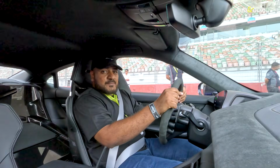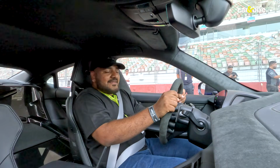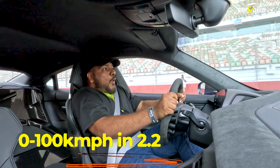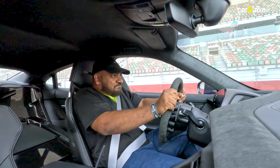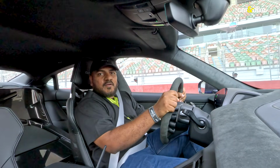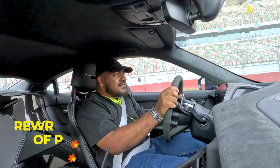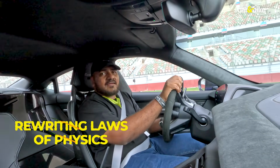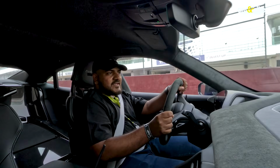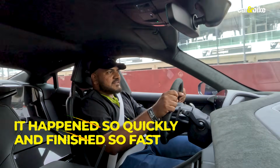So the Sport Plus has been activated, and now I'm going to go with the launch control. Pray for me. 3, 2, 1, go. That is insanely quick. It is rewriting the laws of physics in a way. Mental. Wow. This has been a crazy experience, undoubtedly. And it happened so quickly and it finished so fast.